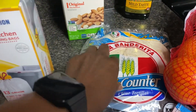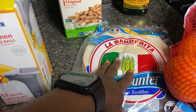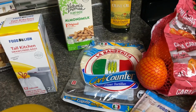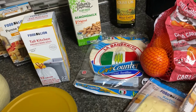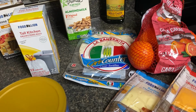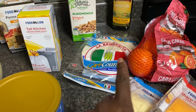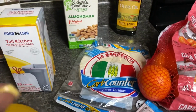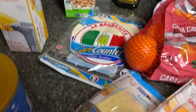We picked up some of these carb counter wraps for our fish tacos. And I actually was going to pick up a lettuce, but it was like $3 and some change. I was like, oh, the Lord is not pleased. And we have some spinach growing in our garden that we can actually get out and use. So I'm going to get some spinach out of the garden.